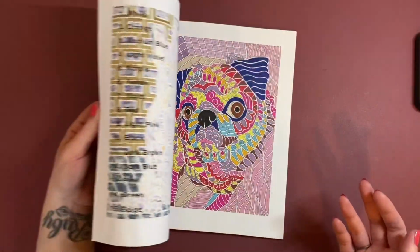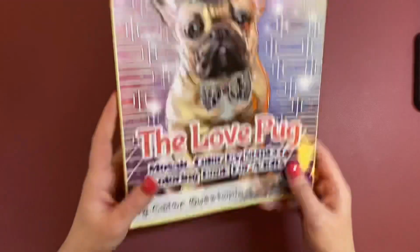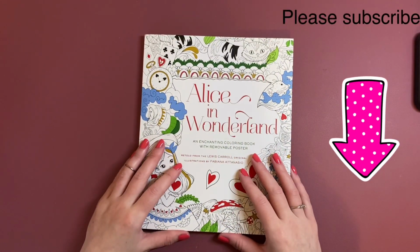I've done quite a lot. Mostly it's marker pen, but I have done some glitter gel pen on some parts, so that's quite fun to do. The next one is one I got in June. I think I got this book and I still haven't finished a page in it.